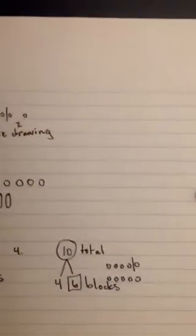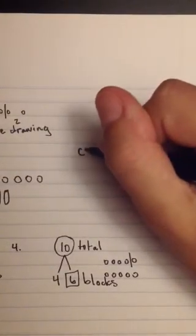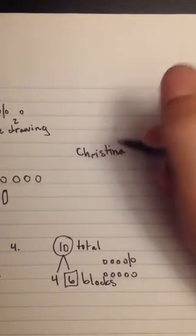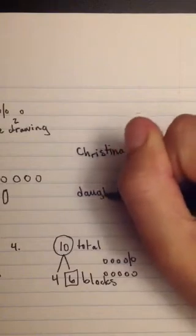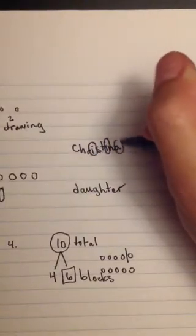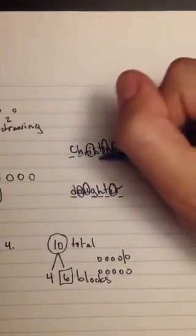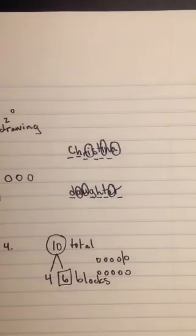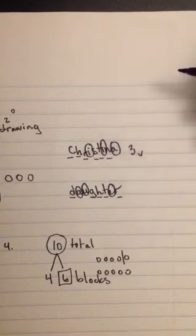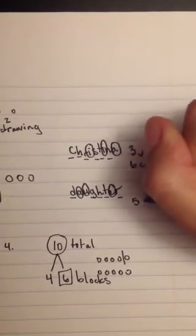All right, there's one little last game that we can do before we actually start the homework. So you're going to write your name and the name or the word for someone in your family. So my name's Christina, I have a daughter. Then you're going to circle the vowels in each one and underline the consonants. Okay. So I have 3 vowels and 6 consonants, and my name and daughter has 5 consonants and 3 vowels.